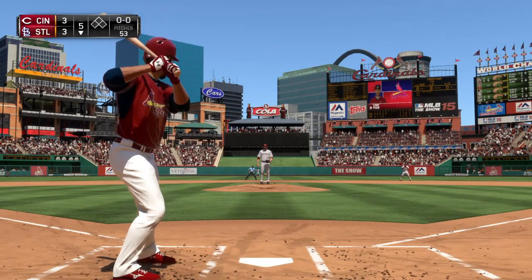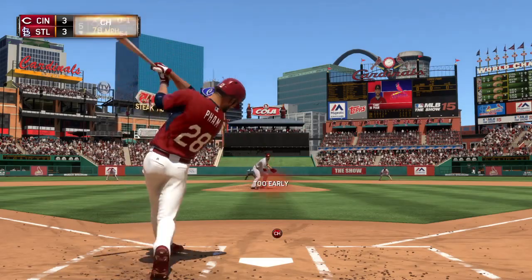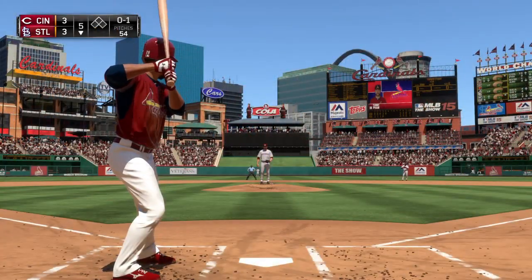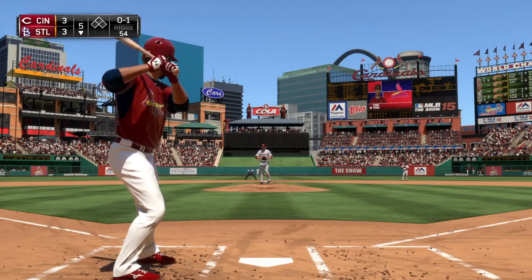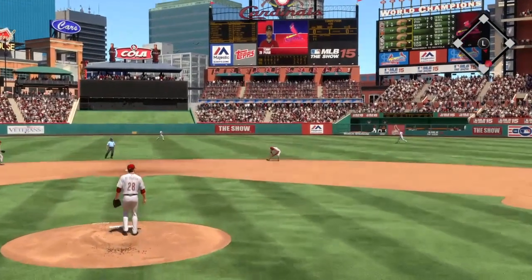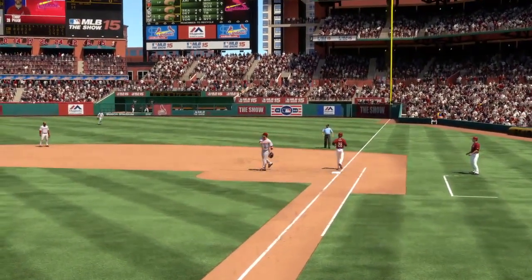Leading off for St. Louis, number 28 will stand in to lead things off in the bottom of the fifth. Swing and a miss on a pitch in the dirt, and it's strike one. And for as bad as he missed that pitch, you can bet we're going to see that again before this at-bat's over. Now here's a ball hit hard on the ground to second. Phillips throws to first, and that's out number one.